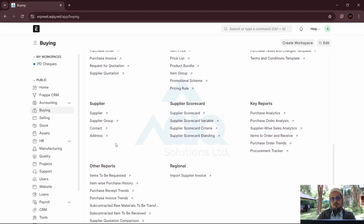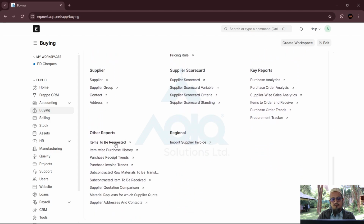Then once we receive the quotations from the suppliers, ERPNext has a very good tool called supplier quotation comparison, where we compare the different supplier quotations and decide which supplier we are going with. Now remember, when we compare, ERPNext gives you a good comparison and shows you the least price, but not necessarily all organizations go with the least price.